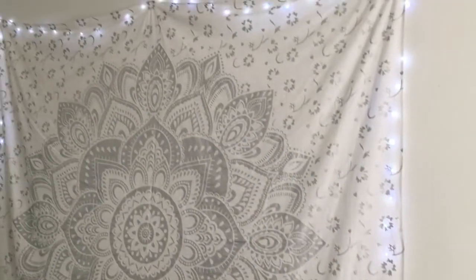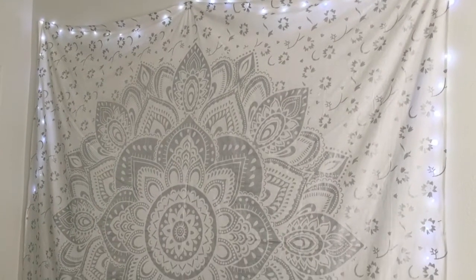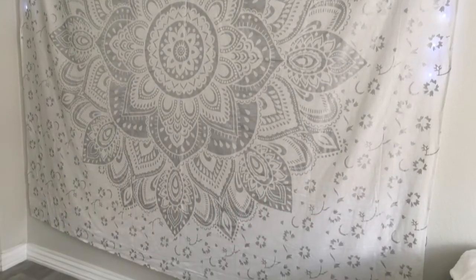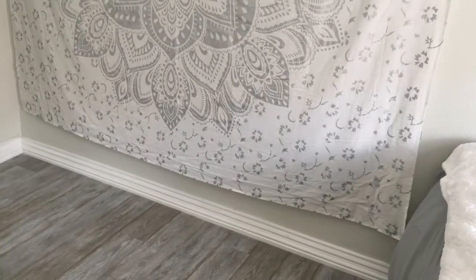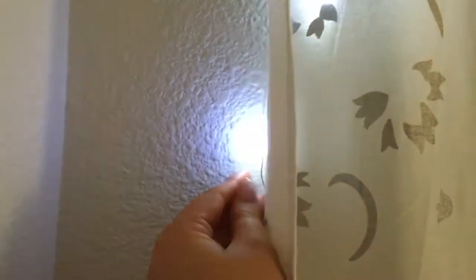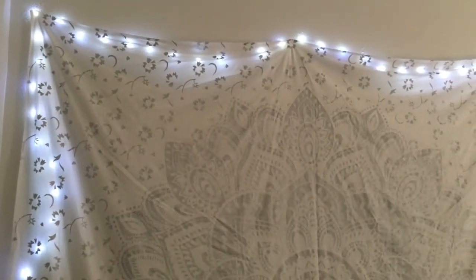Alright, and then let's move over to my favorite part of my room, which is my gray and white tapestry that I have fairy lights hanging behind. I absolutely love this tapestry. This is actually going to be my new background for my YouTube videos, so I'm so excited to start filming with that. As you can see, I have fairy lights behind there. Super easy to set up, and I just kind of have them draping behind. It just makes the room feel super cozy, and then it also matches the gray and white theme.